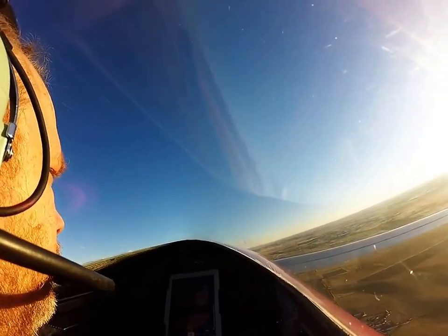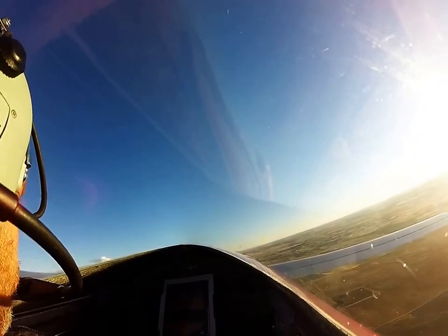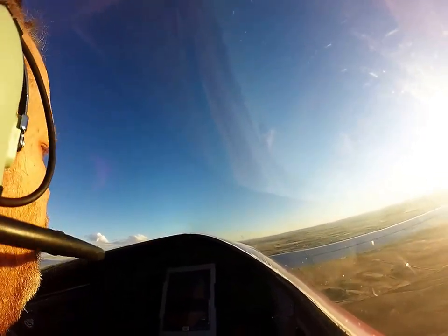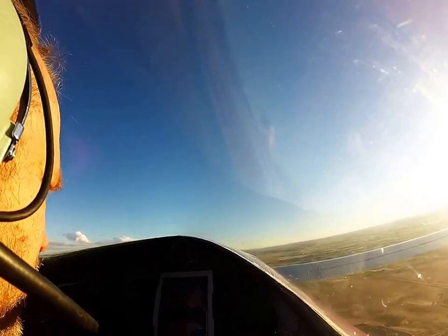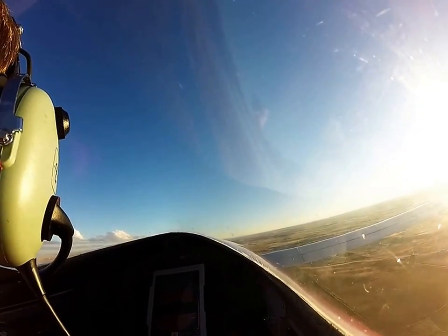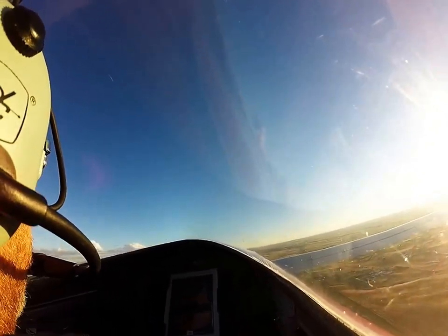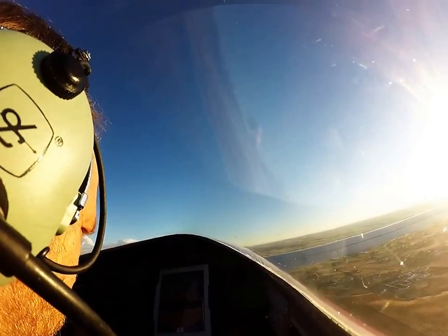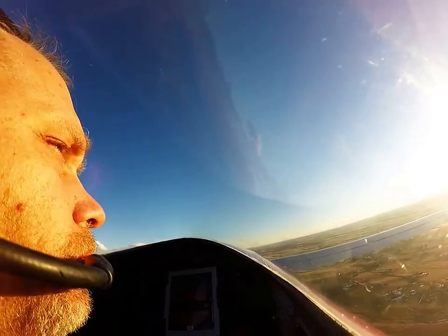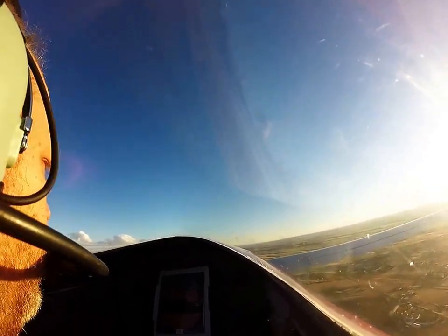Oh, what a beautiful flight. My ground speed's reading a little low, so I think we got a little bit of headwind here. Right now I'm just scanning for traffic, because I don't have a controller controlling the traffic for me. So I want to make sure I'm all clear here. I'm just going to go out a little bit, and then we're going to come back here and land here. We're going to come out here, make a loop, and then get back in and come in for a landing.